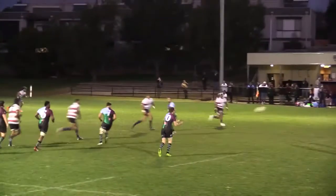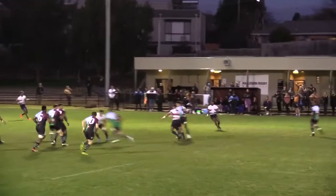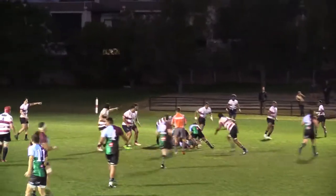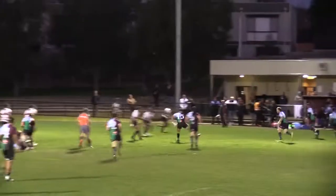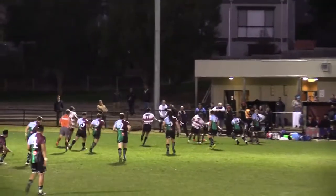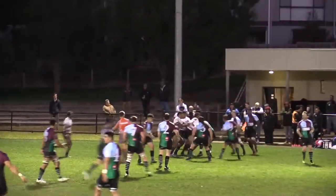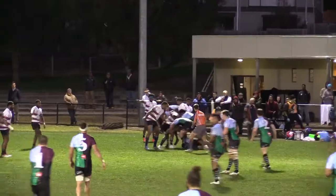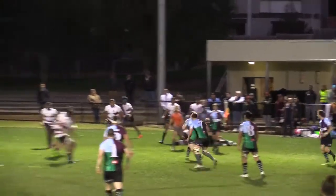Van Zyl finds Breen. Out to Paisami, who has come into the line. This is Valentini. Valentini still going. Options here for Van Zyl. Paisami at fly half. Well held up by Box Hill. They're driving Harlequins backwards, but Harlequins have got him to the ground, so Van Zyl will find Breen.